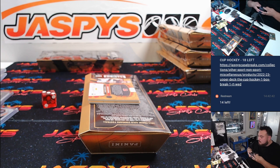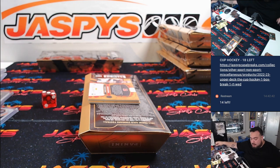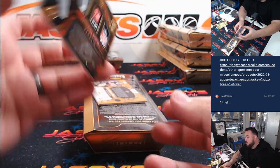Some teams have been hitting a little more than others so far. Like I said, there's not too many teams that are above 100, as high as 200-300, so pretty good price point for a lot of these teams.